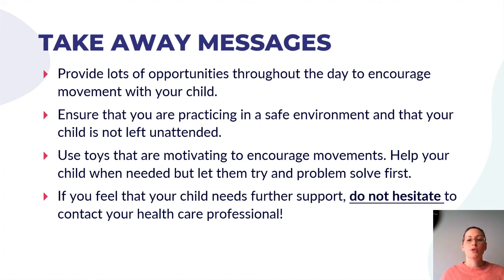And when you're working with your child, help your child when it's needed, but always give them some time first to try and figure it out or problem solve on their own. And as always, if you're practicing these skills with your child and you're still having difficulty or you feel that they're not developing the way that they should be, then always reach out to your healthcare professional for extra support.